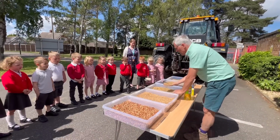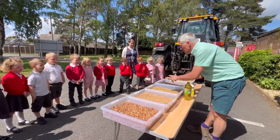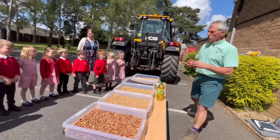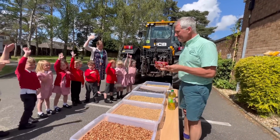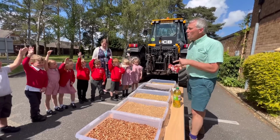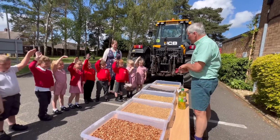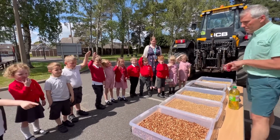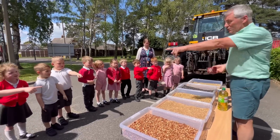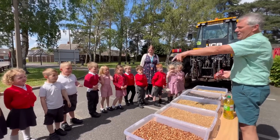These oats, these are a special type of oat. These will actually go to make pet food. Who likes jammy dodgers? Me as well. I have bacon. What do you think makes jammy dodgers? Wheat, well done. 10 out of 10, wheat.